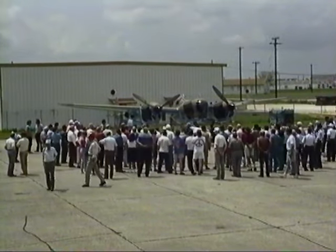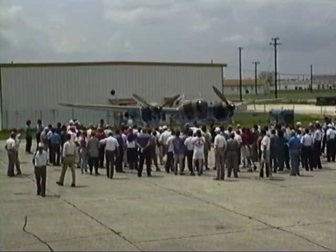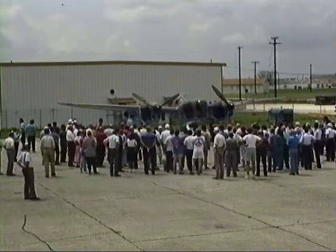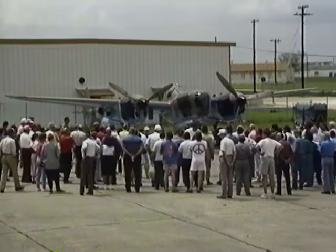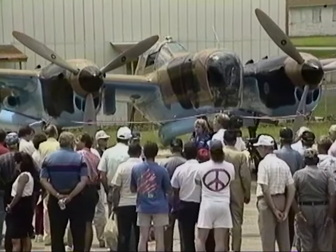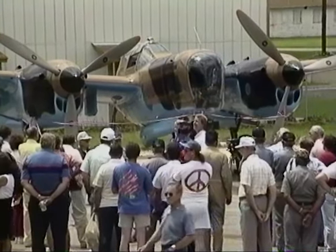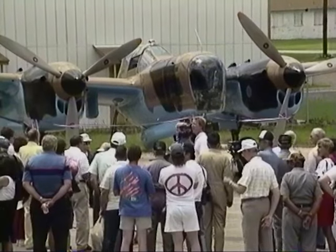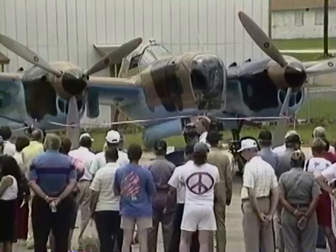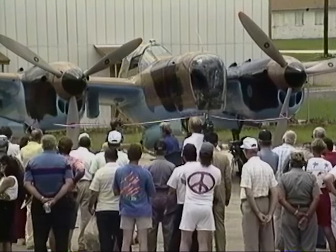Before we have the ribbon cutting now, I would like to just say a word of thanks to the city of San Marcos. They are allowing us to use this facility, this old World War II hangar. We're planning to do some restoration on it. It's kind of a fix-up job, you know. But we're thankful to have it, and thank you, Kathy and Larry, for allowing us to use your facility here.